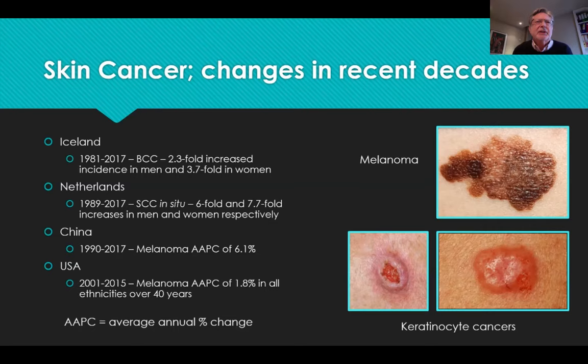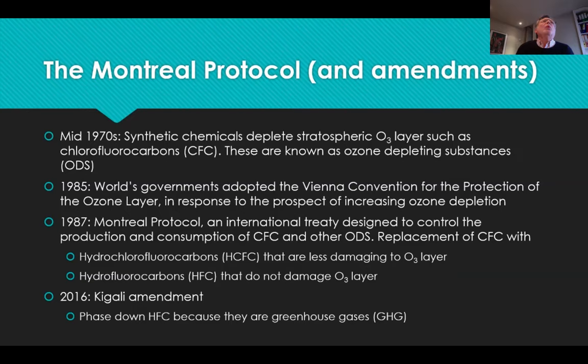Next slide, please. So what may be very important in this is the Montreal Protocol and various amendments. In the 1970s, it was discovered that synthetic chemicals deplete stratospheric ozone. These include, for example, chlorofluorocarbons, and these are known as ozone-depleting substances. The world's governments got together in 1985 to adopt the Vienna Convention for the Protection of the Ozone Layer in response to the prospect of increasing ozone depletion.